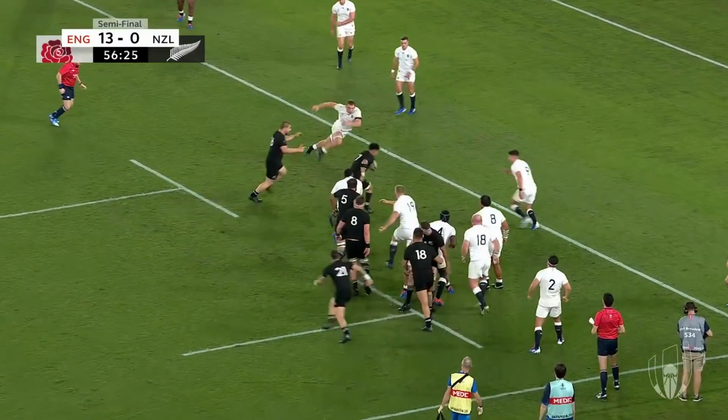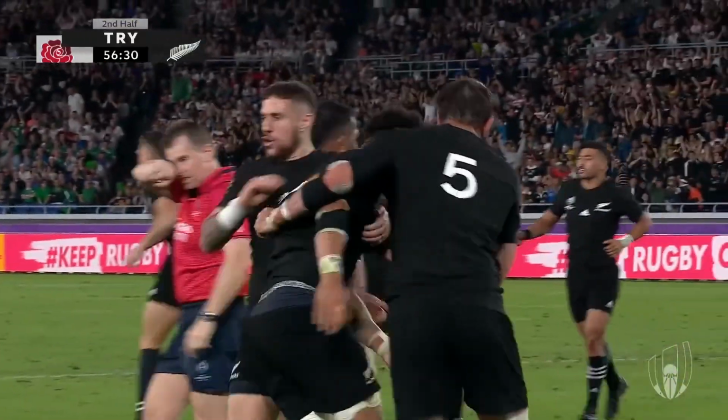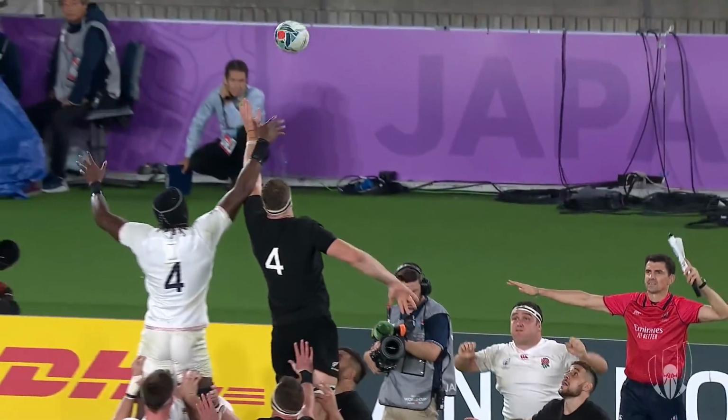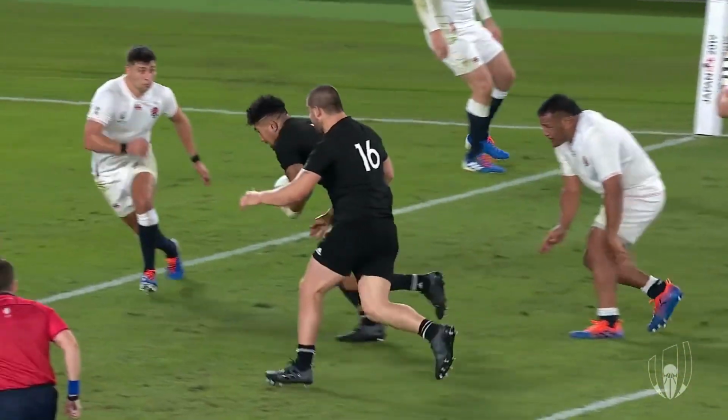While Reece went to touch, the All Blacks' only try of the game ends up getting scored anyway, thanks to Savea catching just one of two missed throw-in England lineouts on the day. I don't think there's anything to analyse out of this try. It's a pure fluke that essentially sums up the Hansen and the Foster eras.